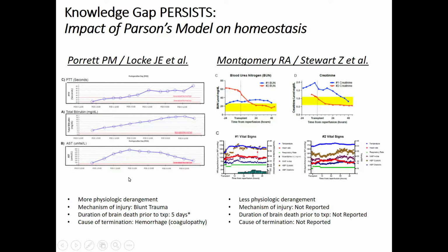And you can see from these bullet points below that because of our aggressive attempts to allocate Mr. Parsons' organs, we were only able to perform this experiment, or even seek permission from the family to perform this experiment, until after all of the organ lists had been exhausted. So we began our experiment 5 days into brain death, and you can see here the cause of termination 72 hours later that we reported was due to significant coagulopathy, again, which we attributed to brain death physiology, and ultimately due to hemorrhage.